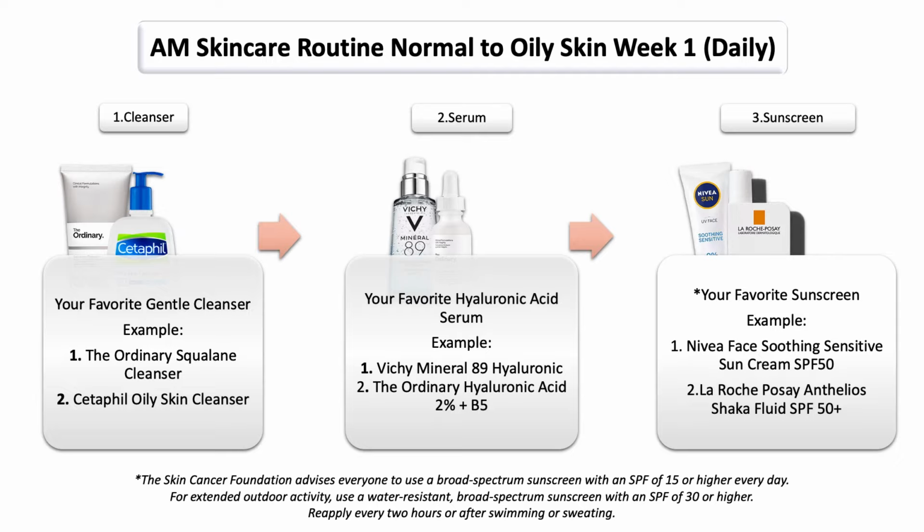Then after you have washed your face, you move on to hyaluronic acid. After you have applied hyaluronic acid and you leave it on the skin, then during the daytime, when also being exposed to the sun, don't forget your sunscreen as your last step. Again, keep in mind this is a routine that's suitable for normal to oily skin. So you cleanse the face, use hyaluronic acid, and then your sunscreen afterwards as your daily morning routine.